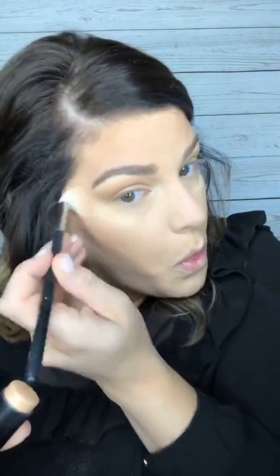Okay, so I kind of skipped my highlight and bronzer. I don't know why. But anyways, we'll go back and do it right now. I'm going to use the Benevolent powder, cream to powder highlight. I'm going to press this into my skin. I love this. I use this every single day. I'm obsessed. Looks so pretty. Really just makes your face look very bright. And I love a bright under eye area.